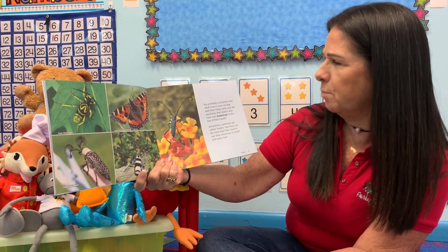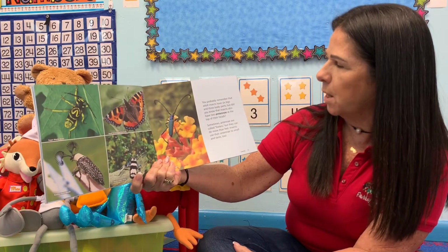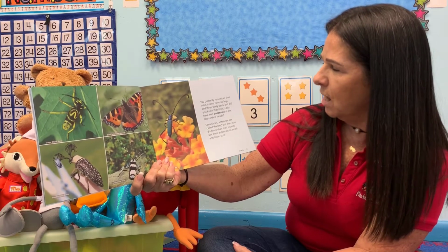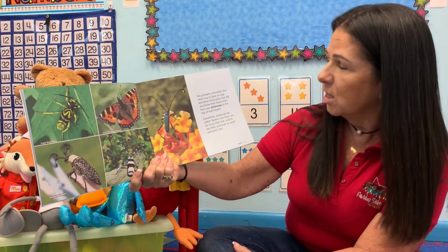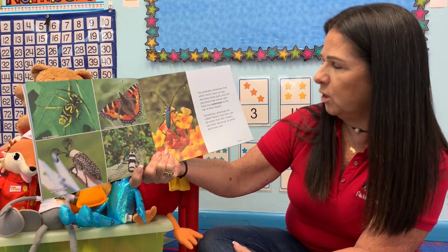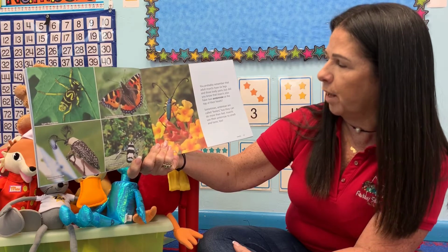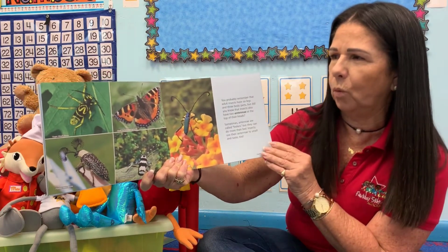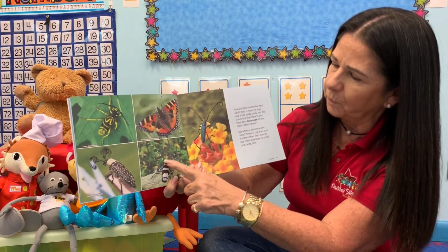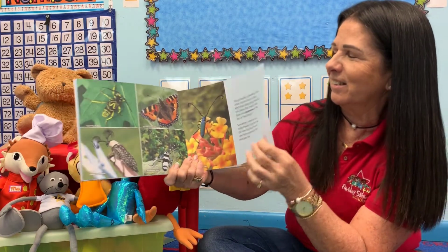You probably remember that adult insects have 6 legs and 3 body parts. But did you know that insects also have 2 antennae at the top of the head? Sometimes antennae are called feelers, but they can do more than feel. Insects use their antennae to smell and taste too. Wow, that's amazing. Look at these pictures. Look at the antennae here. These are pretty cool. Whoa.